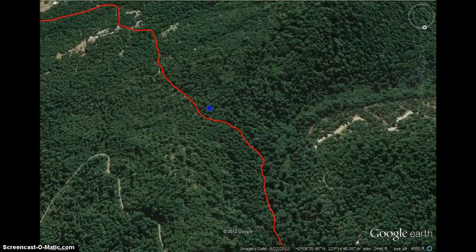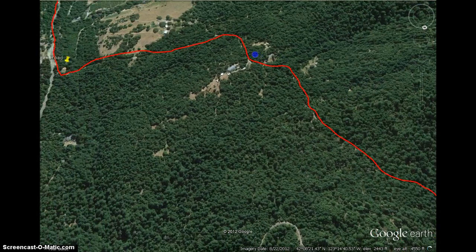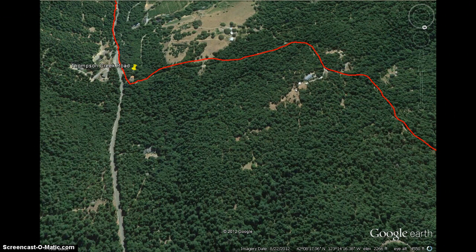You'll go around that gate, and there'll be some more houses. You'll head down this driveway, and you'll hook up onto Thompson Creek Road. Thompson Creek Road is a fairly well-traveled road. It's paved, and you'll head up Thompson Creek.